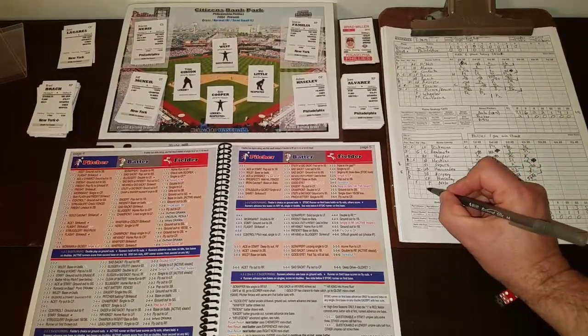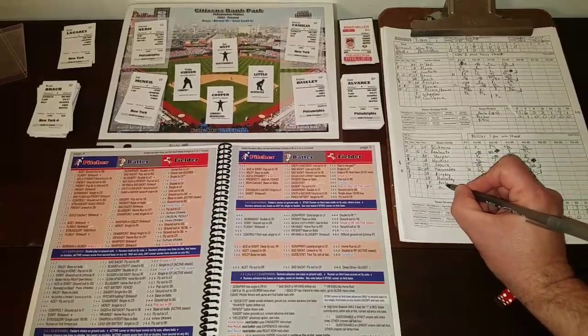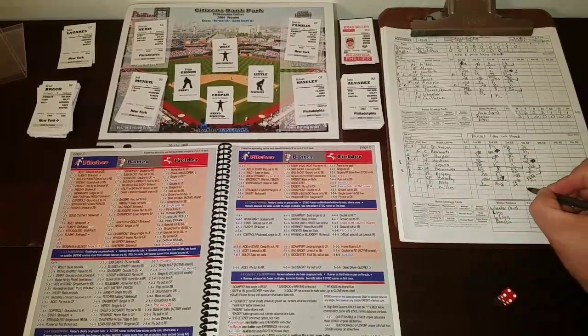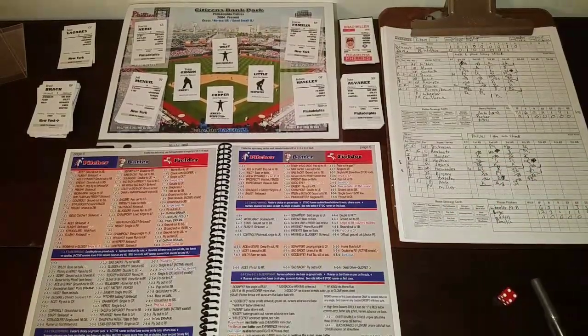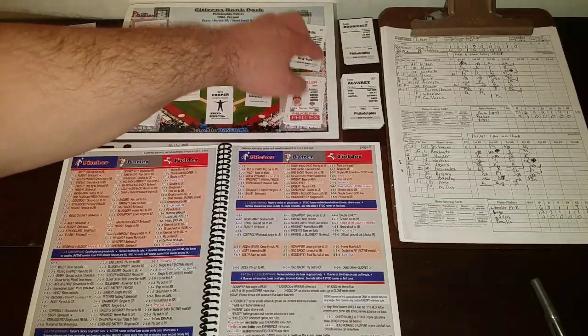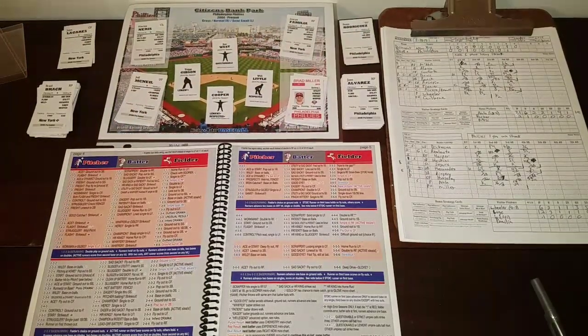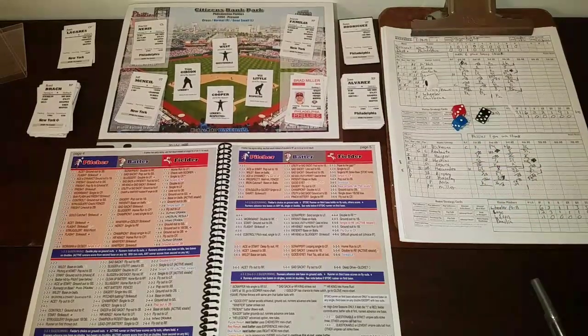And now we got a pinch hitter coming up for the Phillies, and it will be Brad Miller. So Brad Miller, the chance to walk it off for the Phils against Jeurys Familia. See what he can do. First base is open, but they're going to pitch to him.